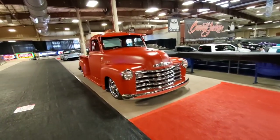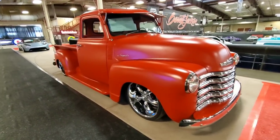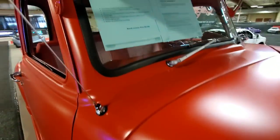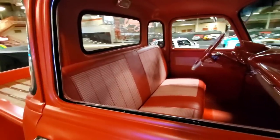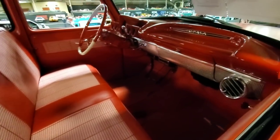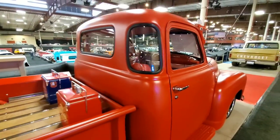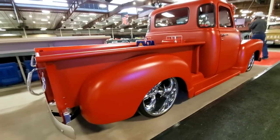Yeah. Look at this. You didn't know they made an Impala truck, did you? Well, there it is. Impala. It's a 3800 custom. Snazzy dazzy interior. Yeah, it's got a 59 Impala dash. Yeah, that's right. It is a custom ride. 5-window. Yeah, I got some Boyd deep dish wheels.